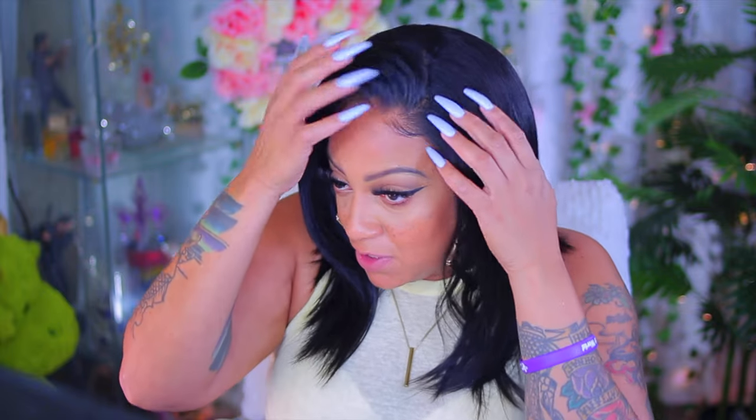So what do y'all think about this one? This one has a really natural looking scalp. The scalp on this looks really natural. The hairline looks really natural. I like the density of it. It's not too thick at the front. You get plenty of parting space. You've seen how easy it was for me to just brush over and flip it over without even doing a part in it. I do like this one.